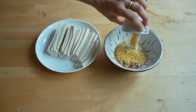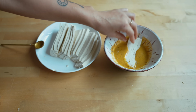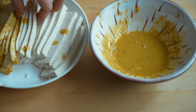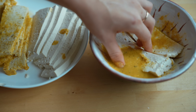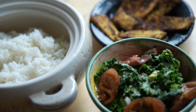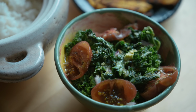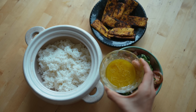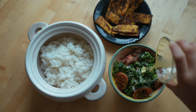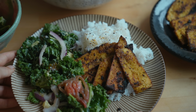For this really simple tofu bowl, I'm mixing together cumin, turmeric, garlic, onion powder, and nutritional yeast with some lemon and coating each slice of tofu. You can also make a flour dredge and then put your seasonings on top of that, but this is the way that I like to do it, and I really crisp up my tofu. And I also made a side salad with kale, avocado, and heirloom tomatoes, which were delicious. My favorite dressing has been lemon, olive oil, and just a little bit of honey and salt. So good. All together, these flavors are perfection.